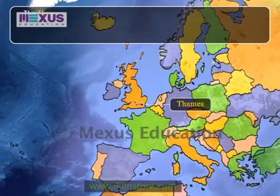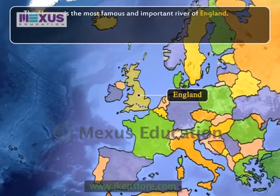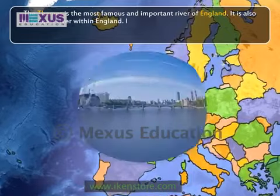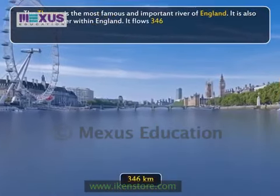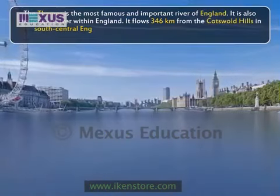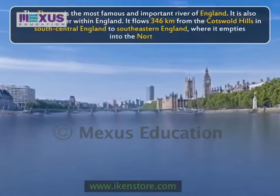The Thames is the most famous and important river of England. It is also the longest river within England. It flows 346 kilometers from the Cotswold Hills in south-central England to southeastern England, where it empties into the North Sea.